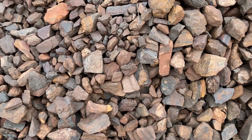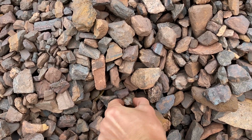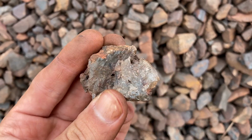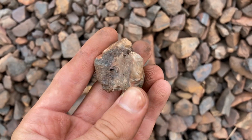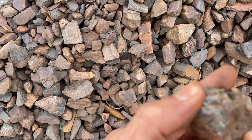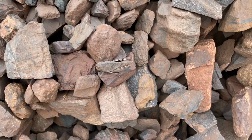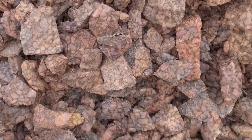Ew, grasshopper. That's not what I'm interested in though. I just saw some color poking through and thought it looked kind of cool. Grasshopper looks kind of cool actually. It's got some neat colors to it. I'm gonna leave him there though.